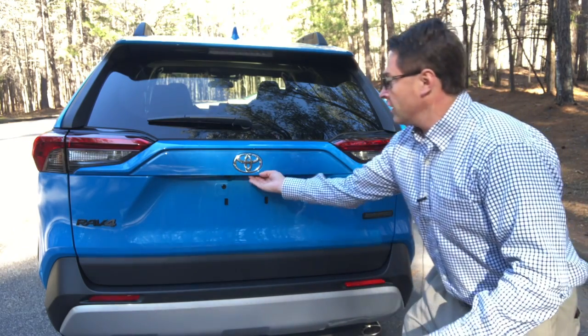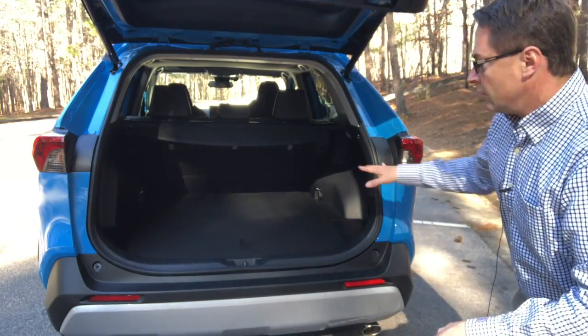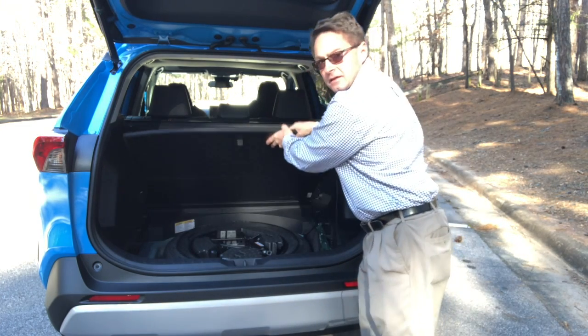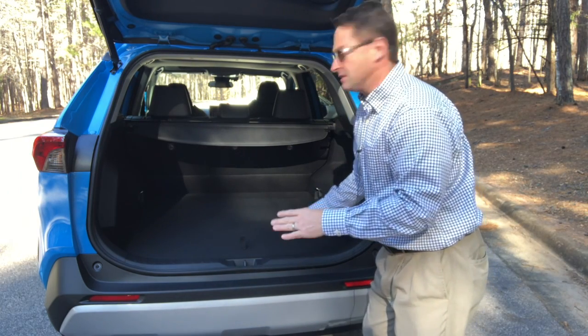So now, what does our cargo space look like here? Rise, rise, my friends, rise. So this is what the back of it looks like here. Underneath, spare tire with a little bit of soundproofing material. It's 19-inch diameter like the rest of the wheels, but it is a temporary.